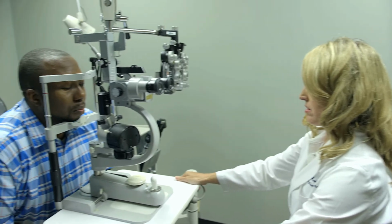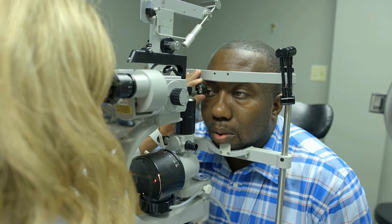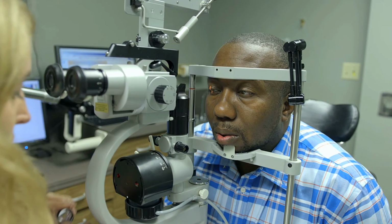We do a dilated eye exam once a year on almost everyone who comes in for a regular comprehensive exam. And we examine the macula with a special lens at the slit lamp, and that's the light that you look into. And we can see if there are changes in the macula that indicate early macular degeneration. It is somewhat hereditary, but heredity is not the only thing that causes macular degeneration.